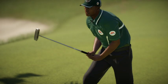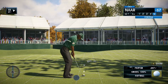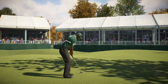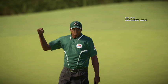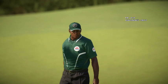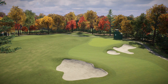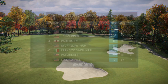Yeah, there'll be no stress for the next one. Keep the round going, those par putts. That's why you play the game, to stack up the wins. Great effort right there.